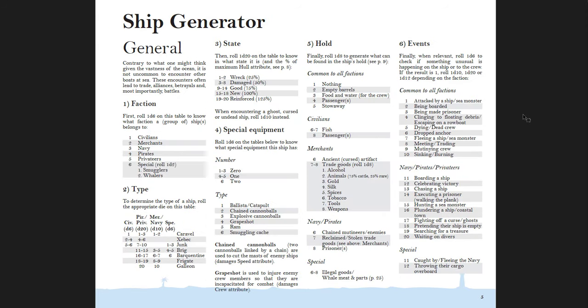You have a ship generator. So the faction of the ship that you're going to run into, the type of ship, the state of the ship, special equipment on the ship, and the type of special equipment that you could have. What's in the ship's hold, right? Nothing, empty barrels, food and water, passengers, or stowaway. Are there civilians, right? Are there merchants? Yeah, are there Navy, pirates?